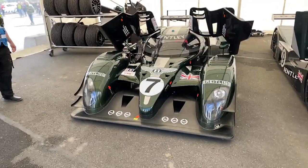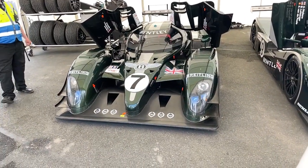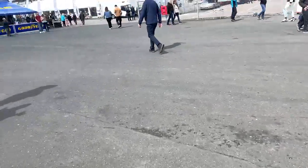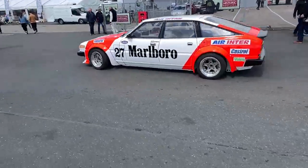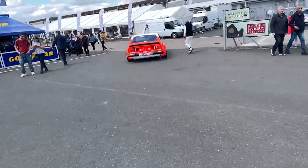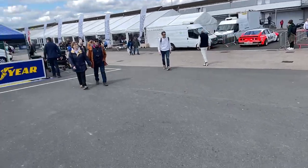There we go. So nearly won Le Mans. So nearly. Back in 2003. Right. I'm going to make my way back to where I need to be while they get to where they need to be.